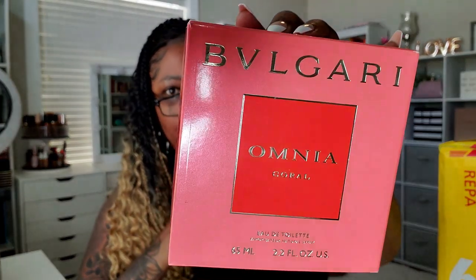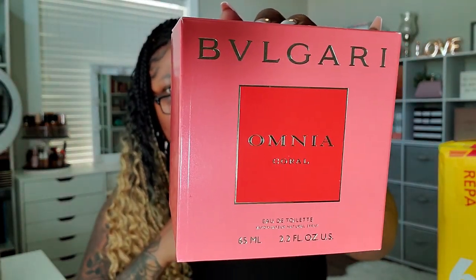This Bulgari Omnia Coral, another new fragrance, but I got this on the ship. I got this on the Carnival cruise. Whenever I go on a cruise, I always like to get a fragrance or two, and I also like to get some rings. Oh, you know what? I should have showed you guys my rings, but I bought some rings and a fragrance while I was on my last cruise, which was me and my husband's 10th anniversary cruise. We've been together for 15 years, but married for 10. So yeah, it was nice.